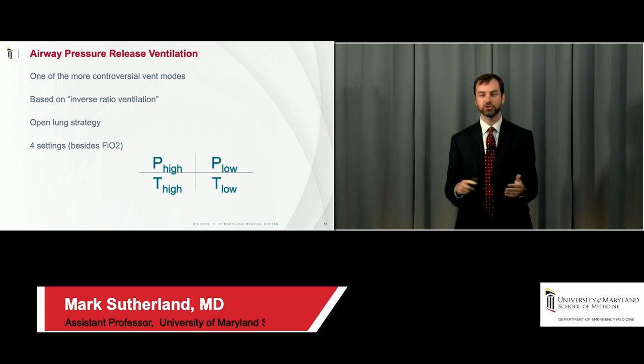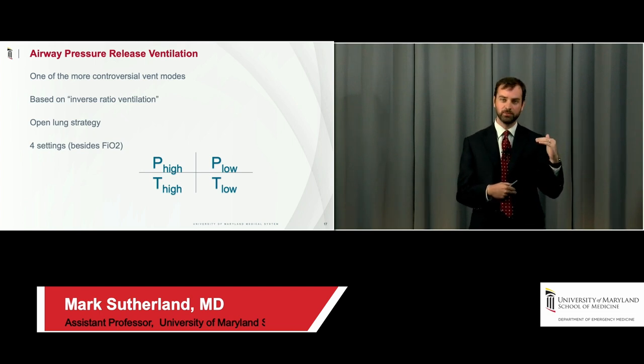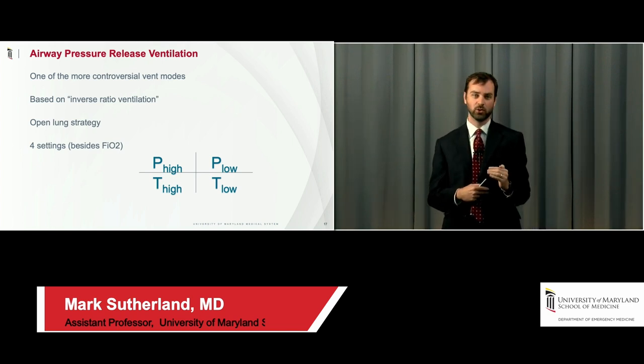So when we do pressure control, for example, on the ventilator, we mimic normal breathing, and we have the patient spend more time at the lower pressure, the PEEP, than we have them spend at the pressure support, that higher pressure. APRV turns that on its head. It says we're going to spend more time at the higher pressure than at the lower pressure.